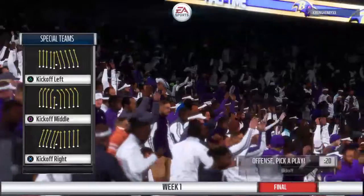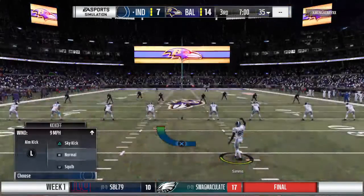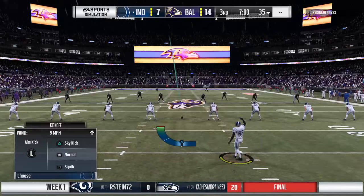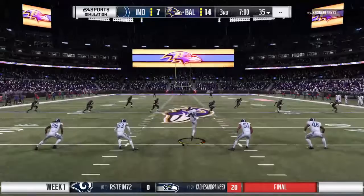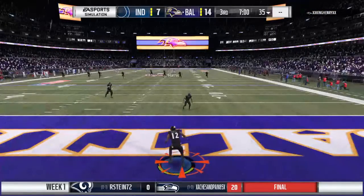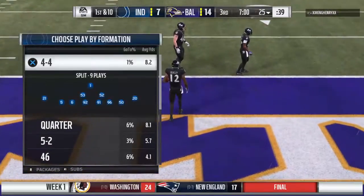All right, we will save the Week 1 highlights and apparently get right back to the action here in the third. We'll see if Week 1 fatigue becomes any kind of a factor as we are back underway in the second half. And no return on this one as the fair catch is signaled for and taken.